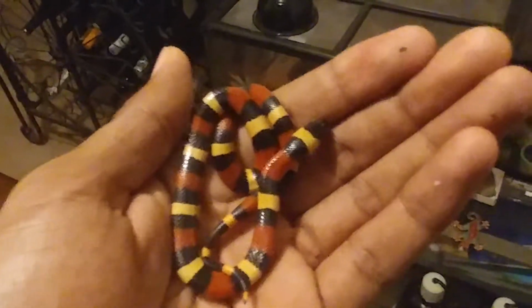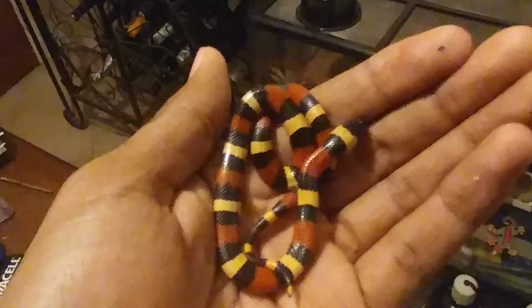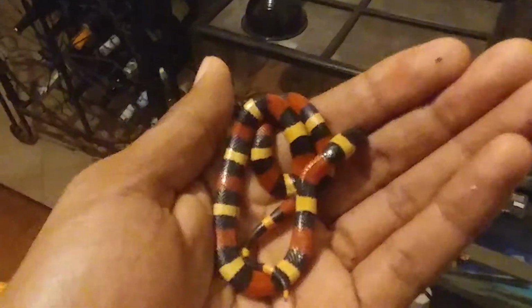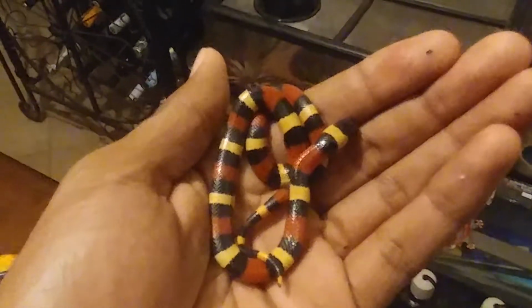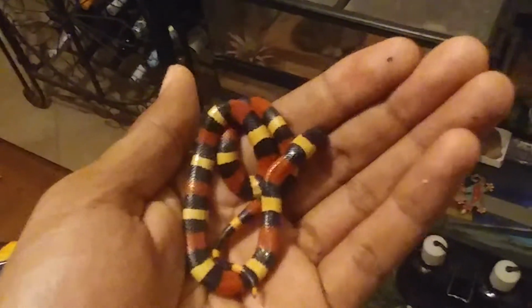The reason they're called milk snakes is because people back then actually believed that these guys used to crawl and constrict themselves around, basically hang on the udder of a cow, and the farmers thought that they would actually drink the milk from the cow. Now, we know snakes don't do this, but that's where they get the name milk snake.